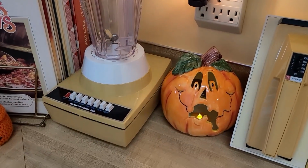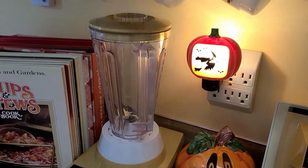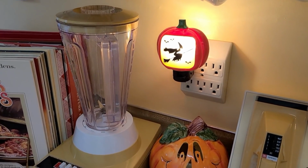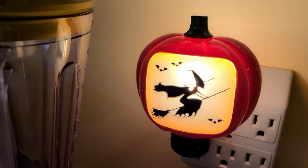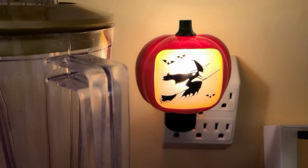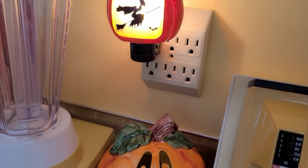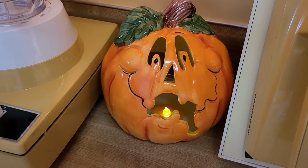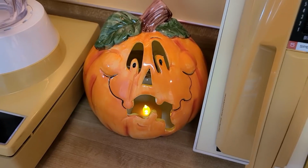I've shown this very fun Harvest Gold plastic blender in my other kitchen videos. This was a thrifted item. Thought I would turn it on so you could see. Kind of a fun night light I put on at night. This is new this year from a thrift store. Has the cutest face. I really like it.